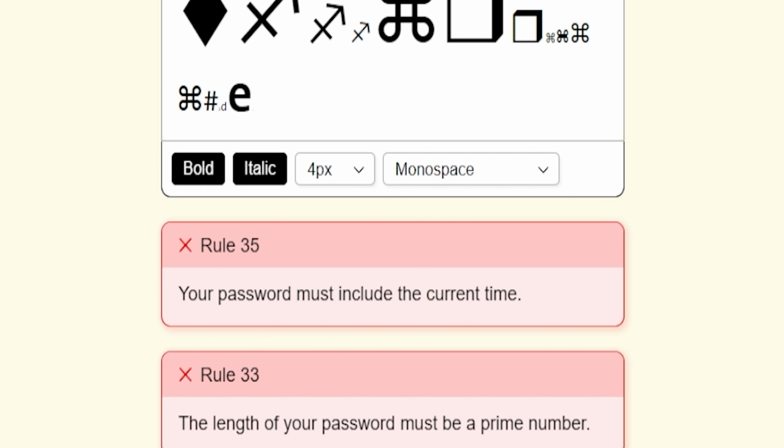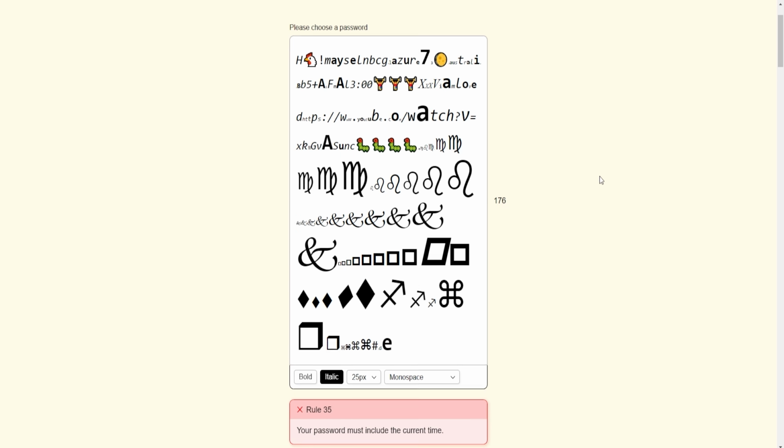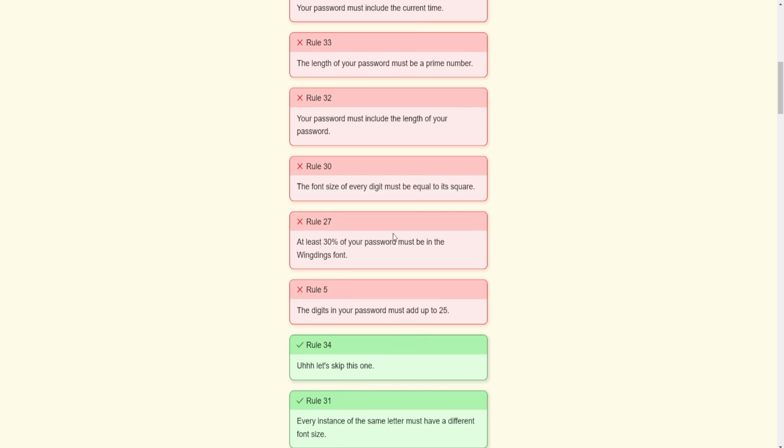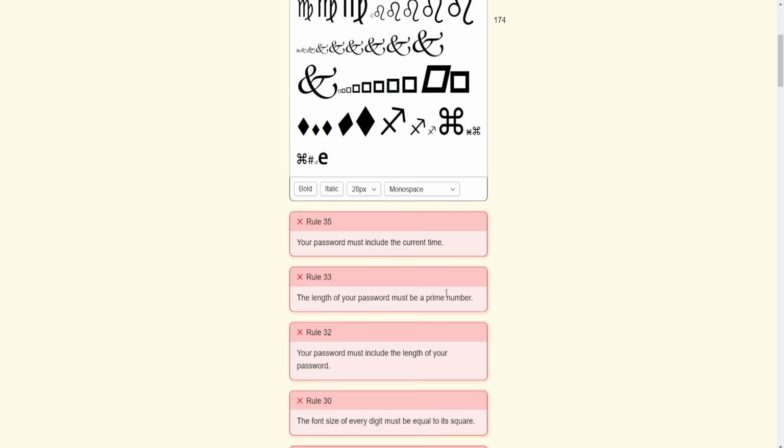Rule 35 sucks. Okay, it's coming up on 3 a.m. So I'm just going to put this in right now and that's going to sit there for a sec. Then I'm going to take away 3 windings and hopefully this doesn't cause anything too major to blow up. So we need more windings though, because at least 30% needs to be. So we're going to have to fight through this for a minute.